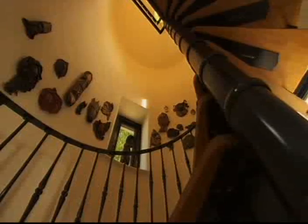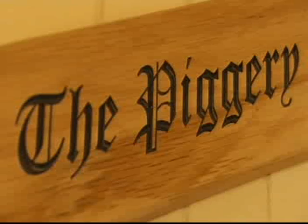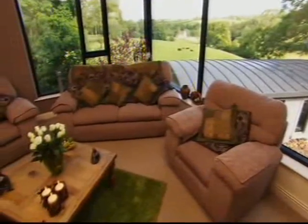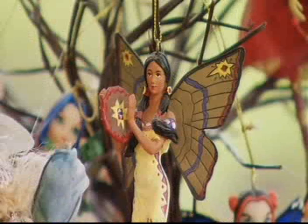The round tower houses a spiral staircase which leads down to the ground floor of the old barn and to the bedroom accommodation. Craig originally bought the tumbled-down barn with the intention of restoring it and then selling it on, but as work progressed, he fell in love with its country charm.